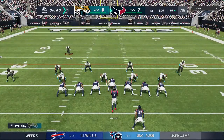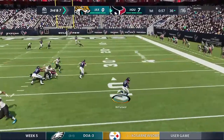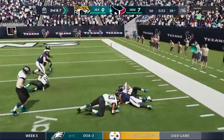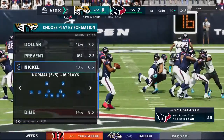So 3rd down, they need to get to the 28 for a first. Watson now to throw. Now they set up a screen for McFarland. And they'll get this one down to about the 20-yard line. 16 yards on that one, and also a Texan 1st down.